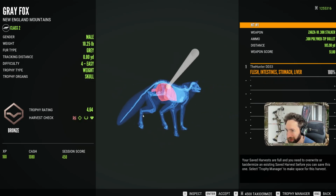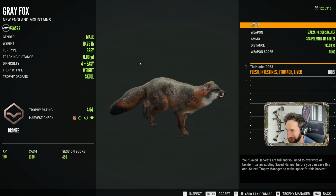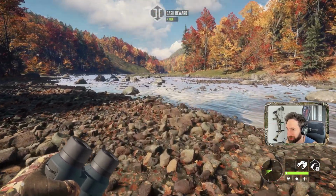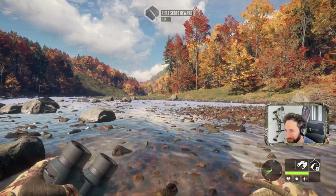I think we made the right choice by taking down the buck first and taking the fox on the run after that, because otherwise that buck could have easily spooked had we taken a shot at the fox. And, you know, it just worked out good for our swing as well. Got the fox out there at 105 yards. And this really nice whitetail buck shouldn't be too far away.